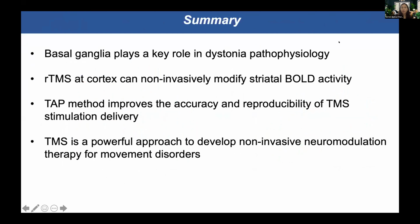And so in summary, what I have shown you today is that basal ganglia, actually, from our research as well as from prior work, is suggesting that the basal ganglia is playing an important role in the dystonia pathophysiology. That repetitive TMS at the cortex can actually non-invasively modify striatal bold activity. And this new method that we have developed in working in collaboration with our colleagues in engineering, called the TAP method, can improve the accuracy and reproducibility of the TMS stimulation delivery.